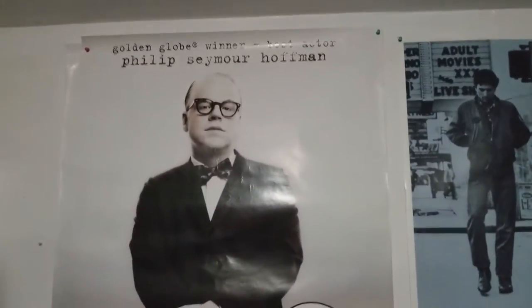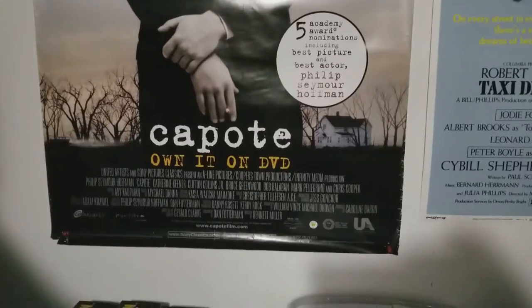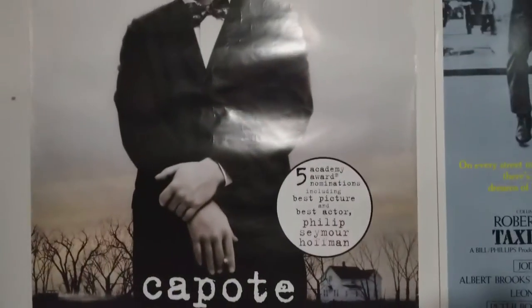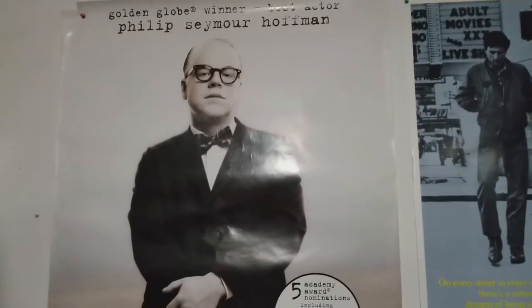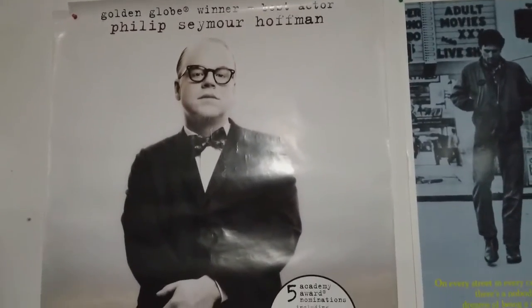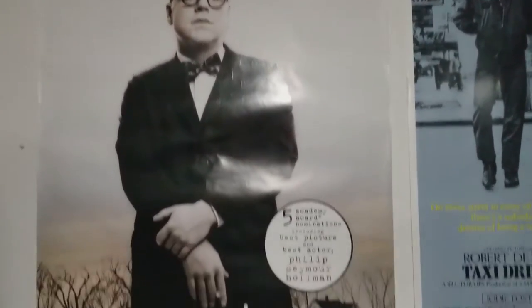My Capote poster, again, not framed, but this is actually just one I got from a video store a long time ago. So it's pretty beat up anyway. It's not really a theatrical poster. It has the "own it on DVD" and all that stuff on it, but I still love this poster, love this movie. Philip Seymour Hoffman was a treasure. So I keep the poster up. If I ever get a frame for it, it'll probably look nicer.